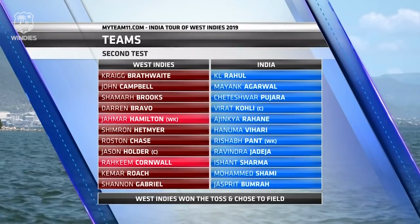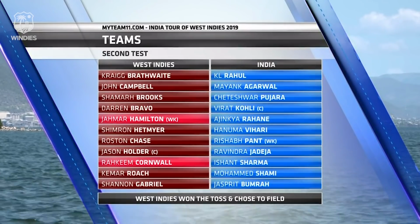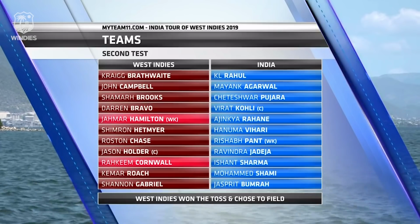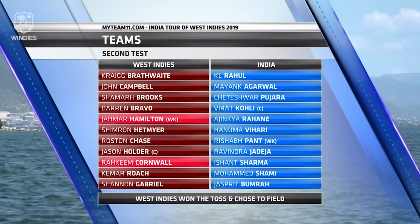For the West Indies, two changes. Jamar Hamilton comes in to make his debut as Shai Hope is unable to play, and Rakeem Cornwall comes in from the side that didn't play at Antigua. India, no changes. West Indies won the toss and chose to field. Let's get down to the action.